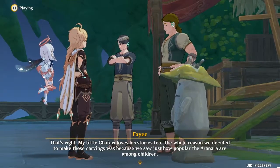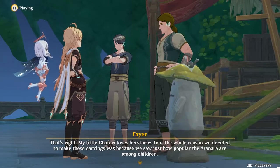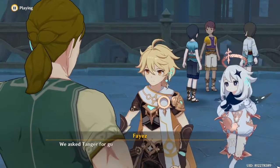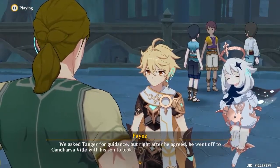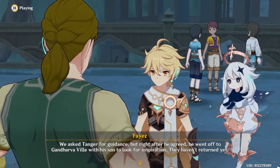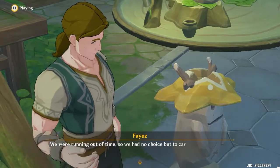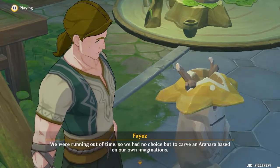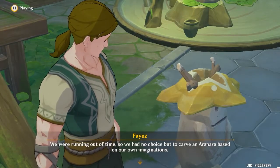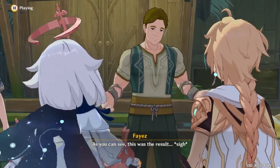The whole reason we decided to make these carvings was because we saw just how popular the Aranara are among children. We asked Tanger for guidance, but right after he agreed, he went off to Gandharva Ville with his son to look for inspiration. They haven't returned yet. We were running out of time, so we had no choice but to carve an Aranara based on our own imaginations. As you can see, this was the result.